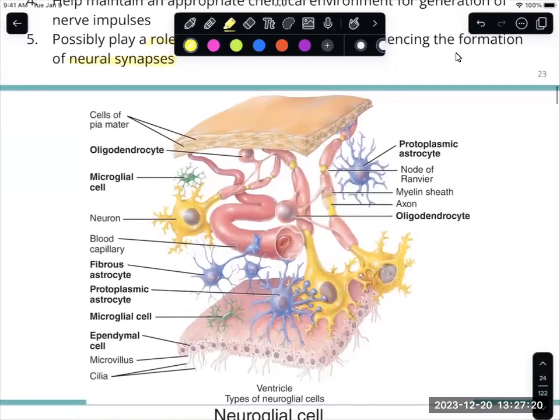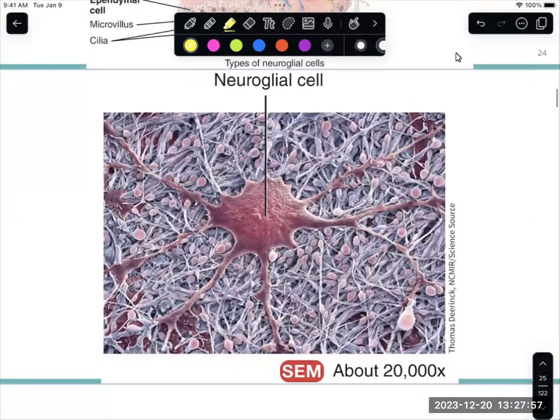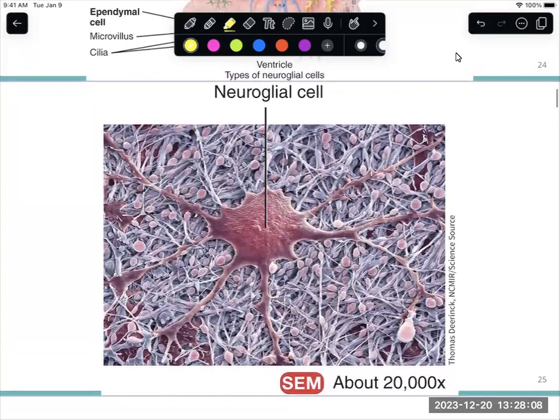So with these astrocytes here, we have these protoplasmic astrocytes on this side. Here's another protoplasmic astrocyte. We also have these fibrous astrocytes. You can see how they're coming in contact with these capillaries, this blood capillary here. Not really big, but they're coming in contact to help maintain the environment and only allow what should come through to come through. So here are some neuroglial cells, or those star-shaped astrocytes, in a really cool electron micrograph.